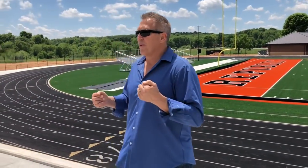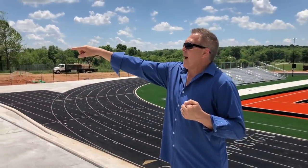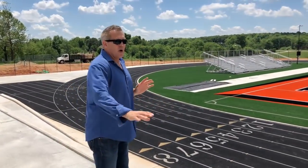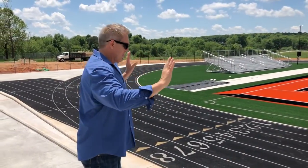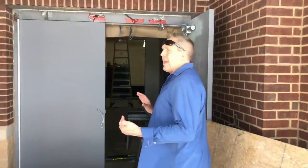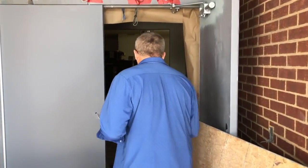And I think what's really going to be exciting is our kids are going to come out and they're going to enter the field right here coming down. So I could envision our students and fans kind of overseeing them as they're coming out of their locker room. This is the main entryway into what you consider the players' locker room and meeting room.